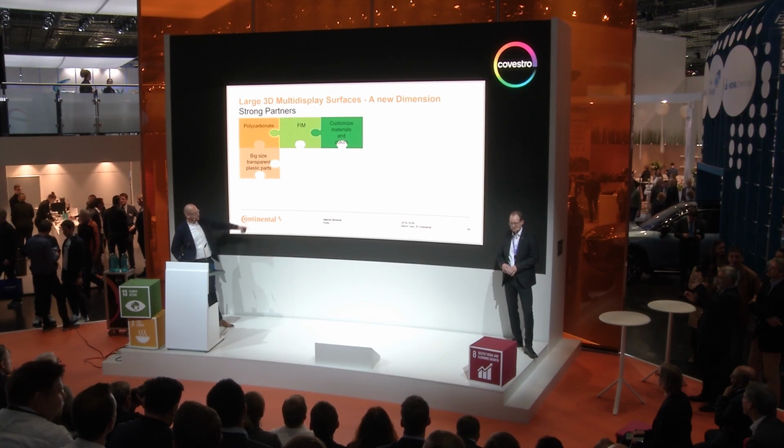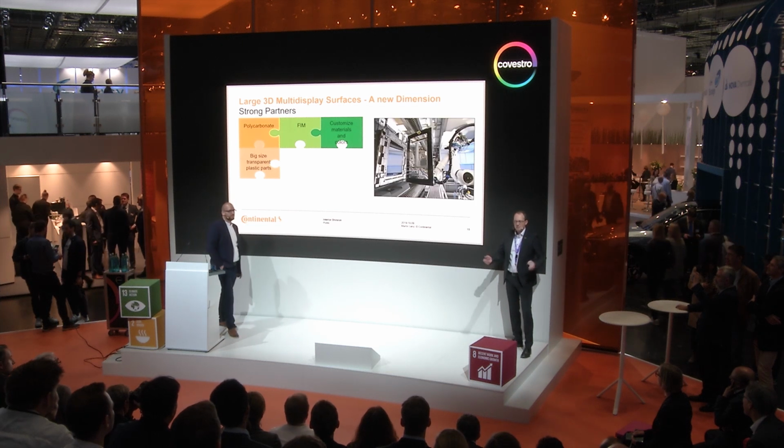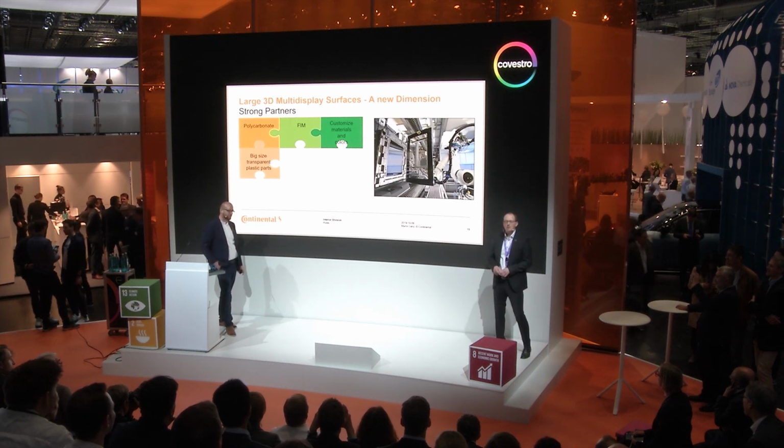Okay. And also a lot of experience in big size transparent plastic parts. You know what's coming? Yes, we have. We started the automotive glazing, so we call it automotive glazing technology, roughly 20 years ago. And what you see here on this picture is a typical sunroof, so we think we have experience in big size transparent plastic parts.